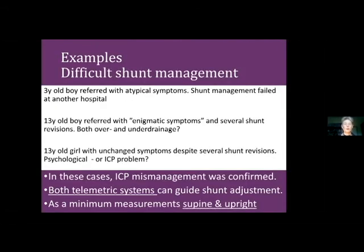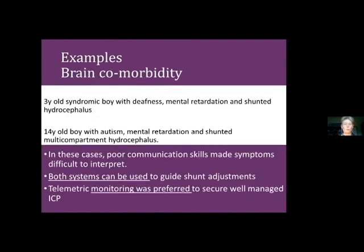Very briefly, a few examples. If you have patients with atypical symptoms, and the question is ICP mismanagement, like in these 3 shown cases, you can sometimes confirm that ICP mismanagement is in fact present, although the symptoms are atypical. In these situations, you can use both types of systems to guide shunt adjustment or shunt replacement. But as a minimum, I recommend that you make a measurement supine and upright. Otherwise, you might miss symptoms of overdrainage, which need to be corrected.